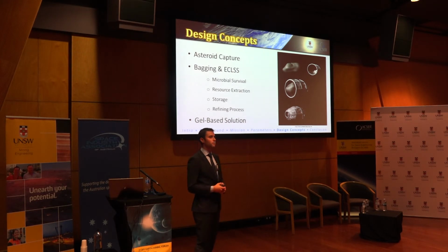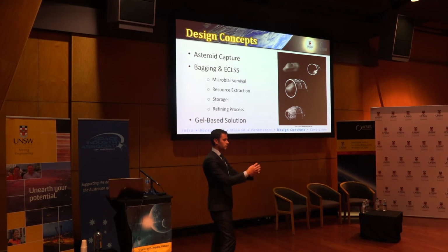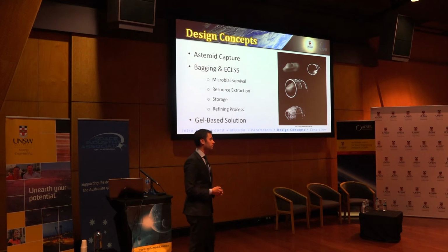Another nifty thing that we found was from Deep Space Industries. It was just an article that I found once on a gel type solution where they would use a gel instead of a bag to put on an asteroid, and that would seep in and start this biomining process. So that's pretty cool.